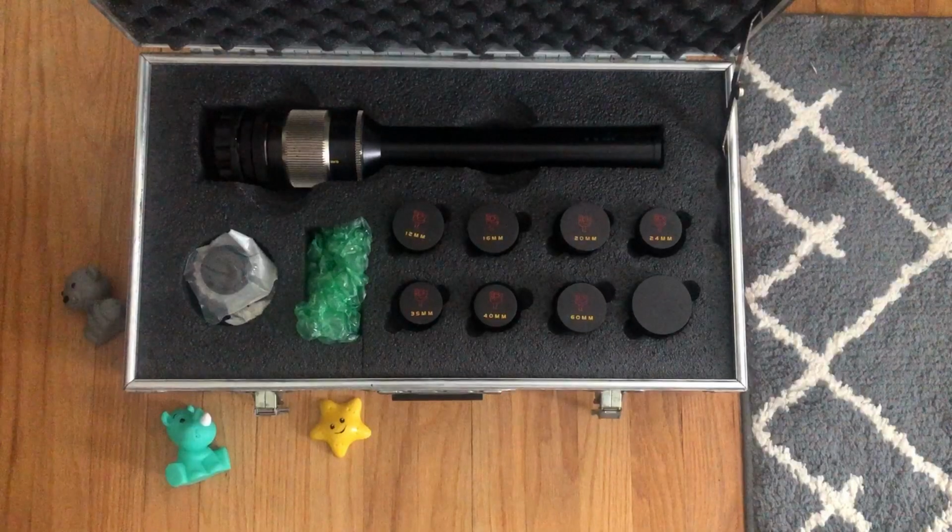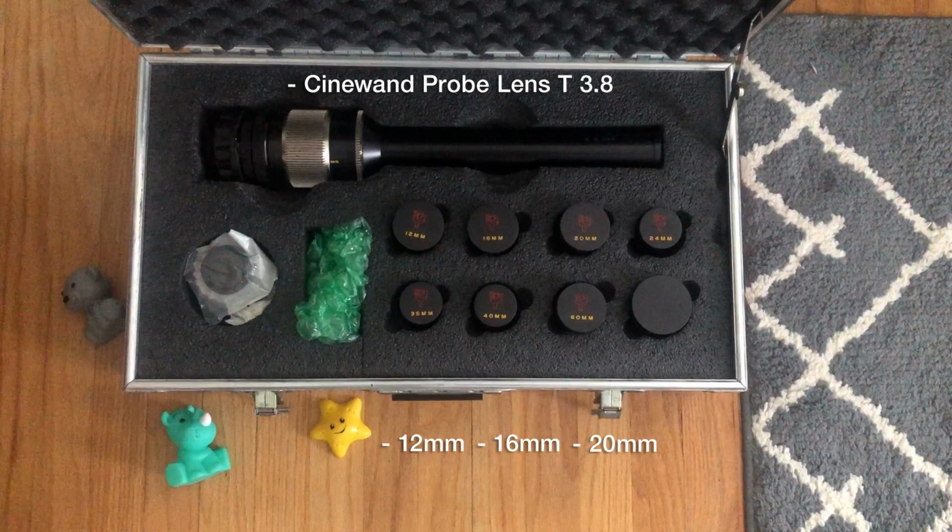For other specialty shots, I used a Cinewand probe lens. This lens is one of my favorite toys that we have at 77 Productions, and it always manages to come out to grab cool, weird shots that just really aren't otherwise possible. This set contains a 12, 16, 20, 24, 35, 40, and 60mm.